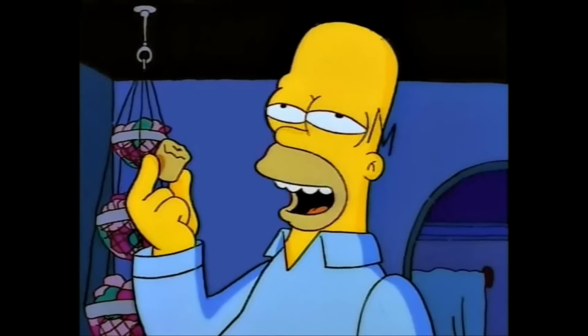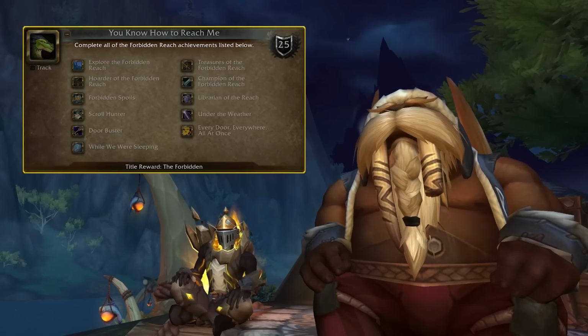Forbidden donut. Although it's more like Donut the Forbidden, right? But oh well. As news drops, I'll cover it as long as my utilities stay up.